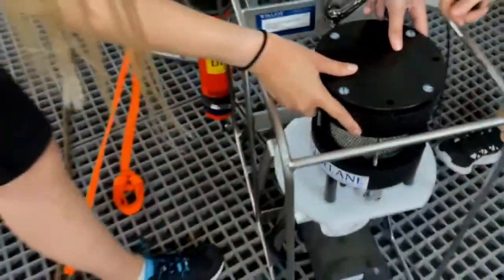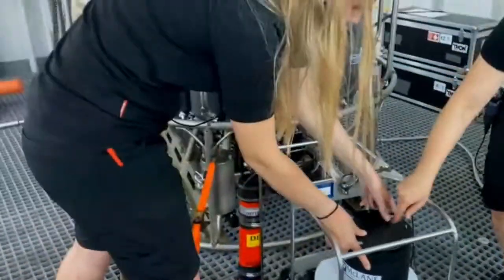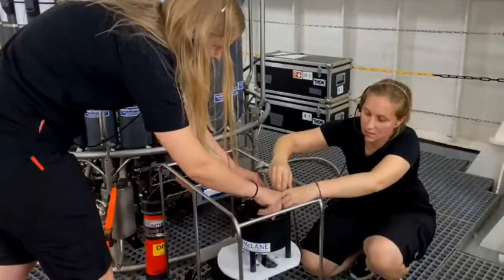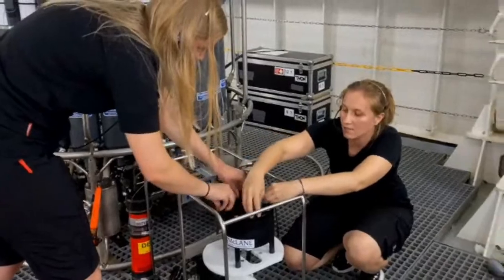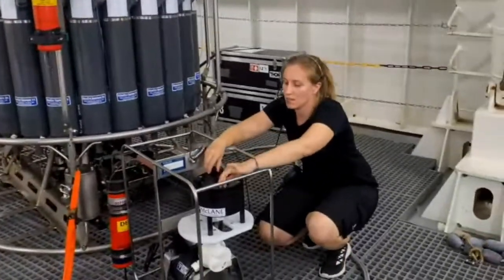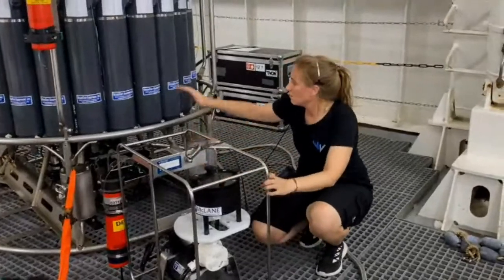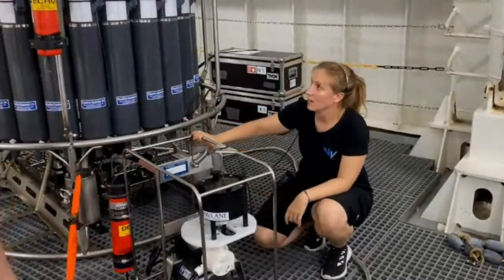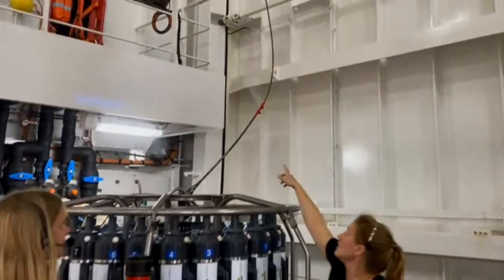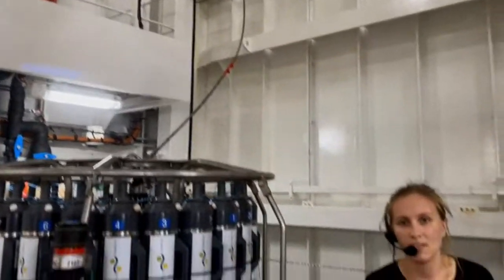Here we place the filter that Janetta showed before. So once we set up the filter, we send it into the water. For example, at our deepest point, when we went down to 3,000 meters, we attached the McLane pump on the same line as the CTD, with a 20-meter difference.